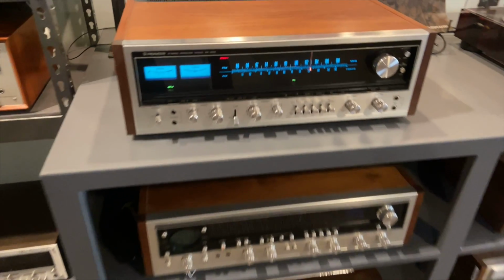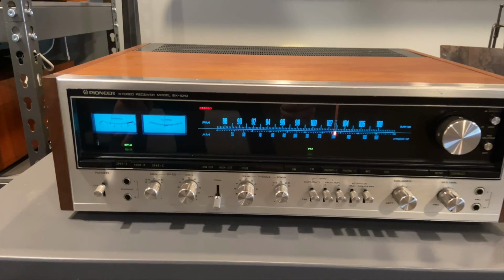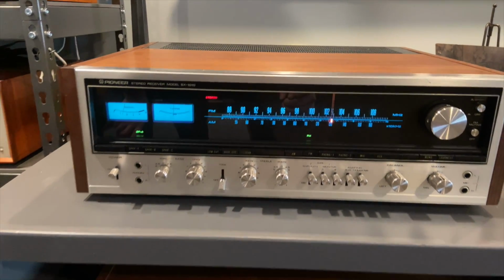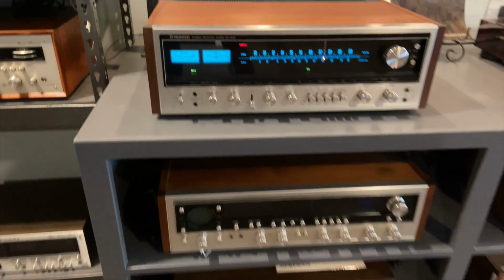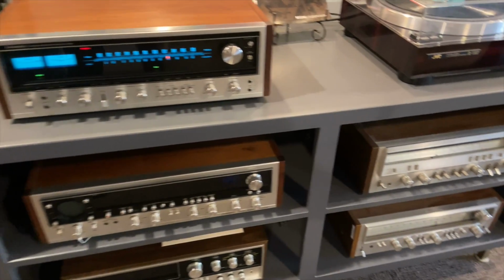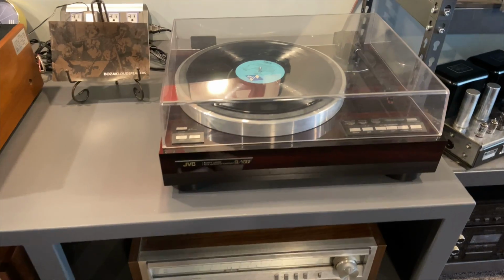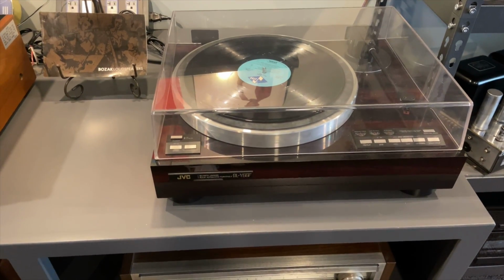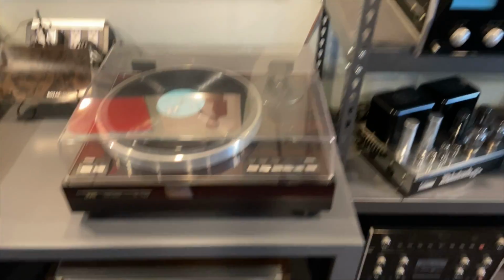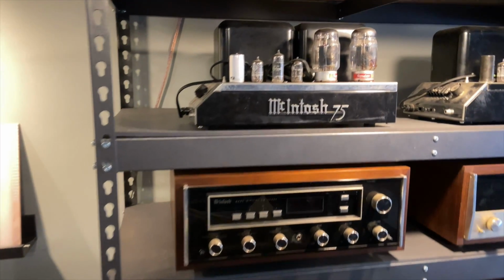It's a beautiful Pioneer 1010. I love the Blueface series. I know a lot of people really like the Silverface, but I am kind of partial to the Blueface models myself. In this section here, it's all Pioneers in the unit. And then on top, this is one of my favorite turntables, this JVC model. It's really gorgeous.